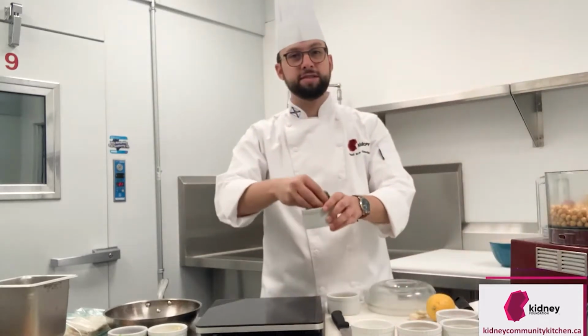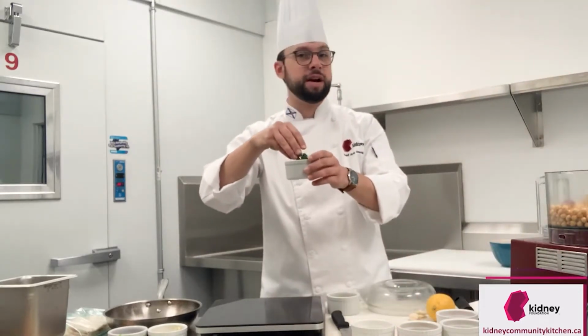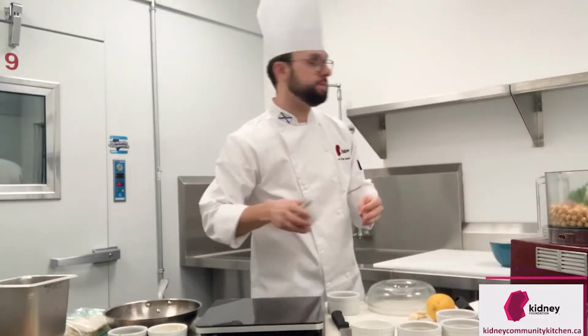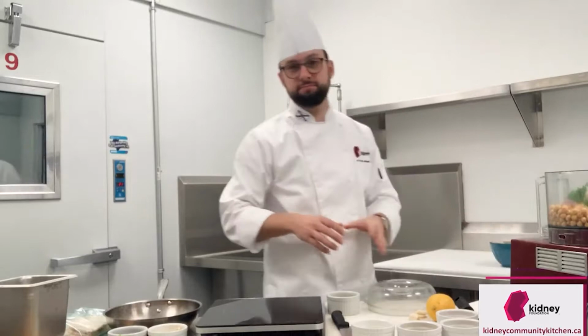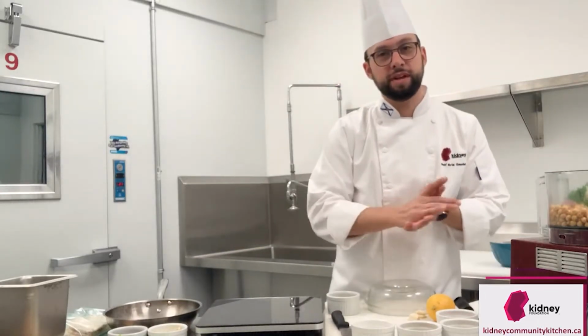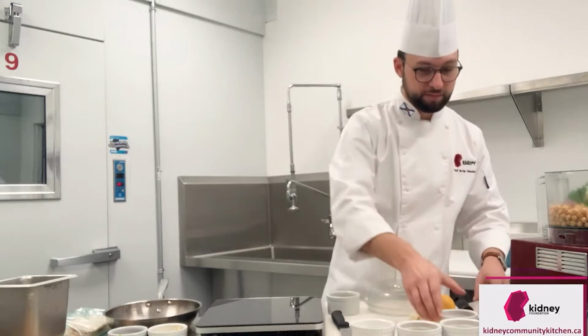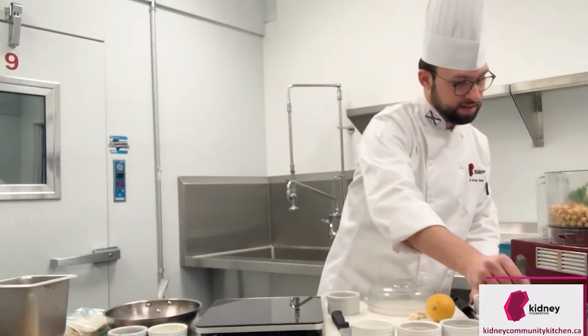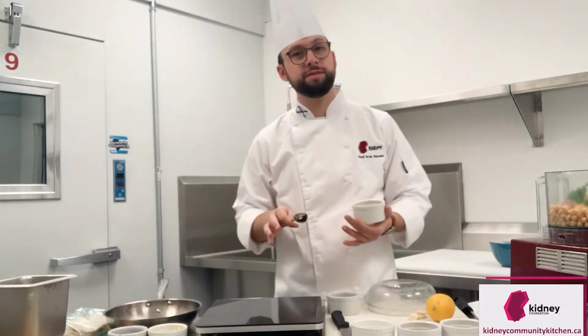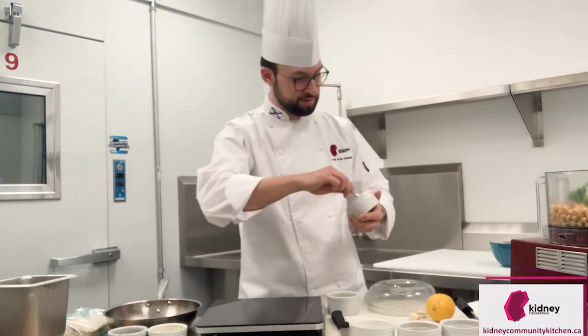Same with the parsley. This is 10 grams of parsley that goes in. The recipe will be available as well, so don't worry about the measurements and all that. We'll have the recipe for you. Then the harissa paste, or you can use sriracha, chili flakes, anything to give it a kick. Totally optional, of course. If you don't like spice, by all means, you can leave that out.